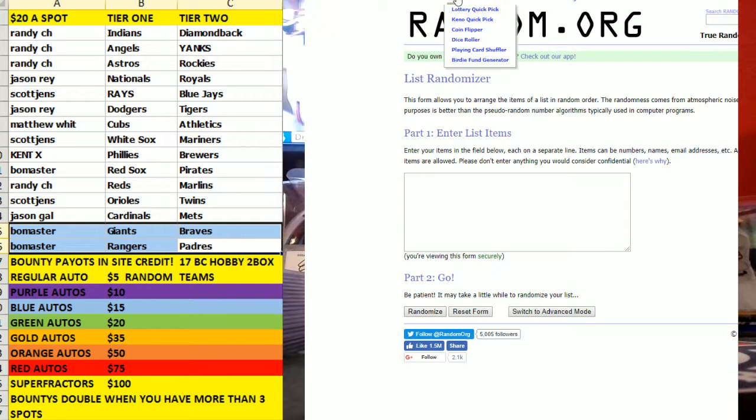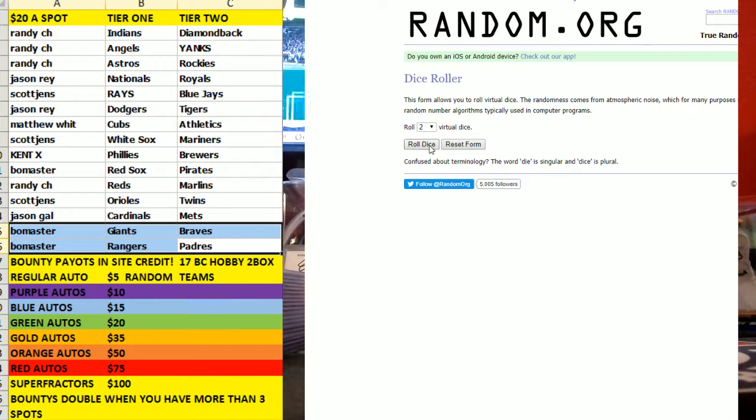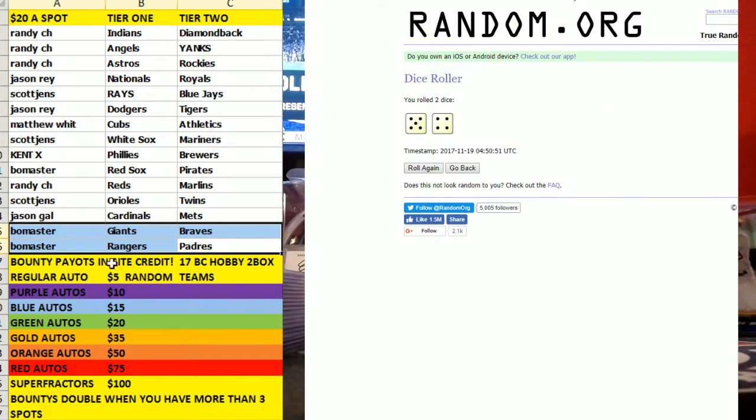Alright guys, got a two box Bowman Chrome Hobby starting it off with. Let's shuffle it up. Good luck. 5 and a 4 for 9.